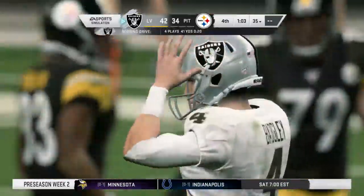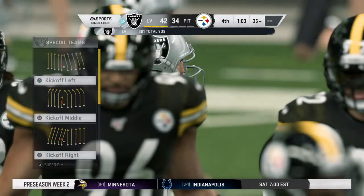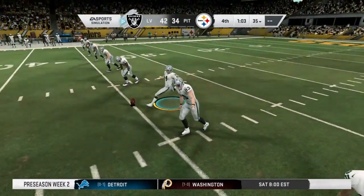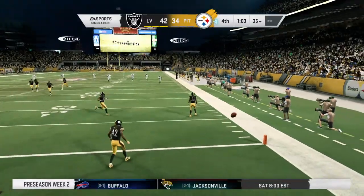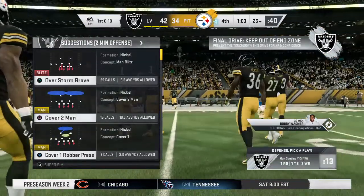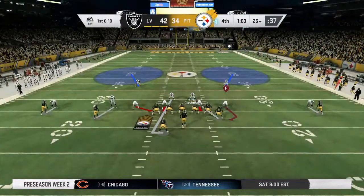Extra point by Badgley, up and good. And that will ensure that it will take a touchdown and a 2-point conversion to tie it. Following the touchdown, Badgley out there to kick it away. So now the Steelers down on the scoreboard. A little over a minute to go.